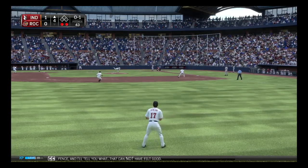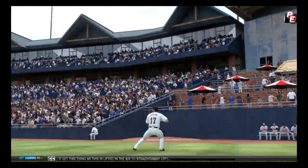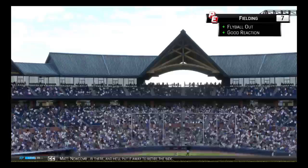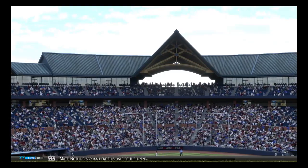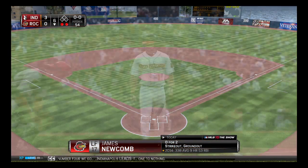2 outs here. Goes down to get this thing as this is lifted in the air to straightaway left. Newcomb is there, and he'll put it away to retire the side. Nothing across here this half of the inning. To the bottom of inning number 4 we go. Indianapolis leads it 1-0.